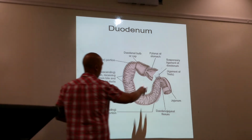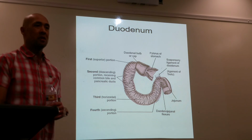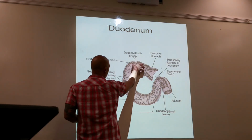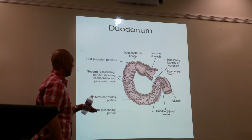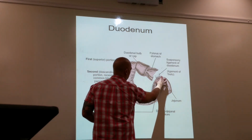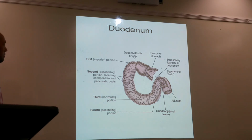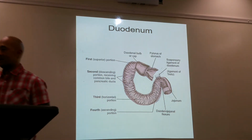Looks like this. Here we have the pyloric portion of the stomach communicating with the duodenum. The first portion of the duodenum is known as the cap or the bulb. The duodenal bulb or cap. That's the first portion, the most superior portion. Now it's going to descend. This is the area where it receives the common bile and also the pancreatic ducts. Now it's going to go horizontally, that's your horizontal portion, and then makes its way up, ascending. This portion of the duodenum, that loop, is held by the ligament of Treitz. The next portion of the small intestine will be the jejunum. We'll cover that later on. Now see the C? That's the C.